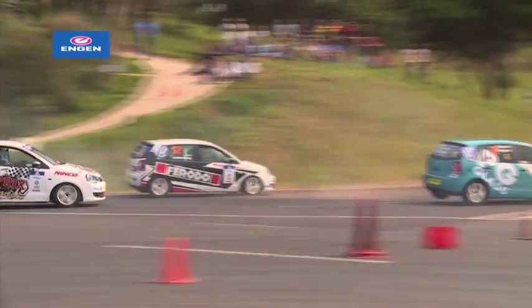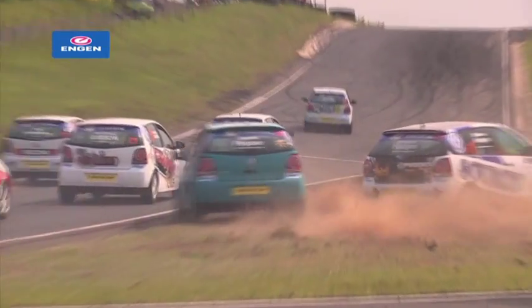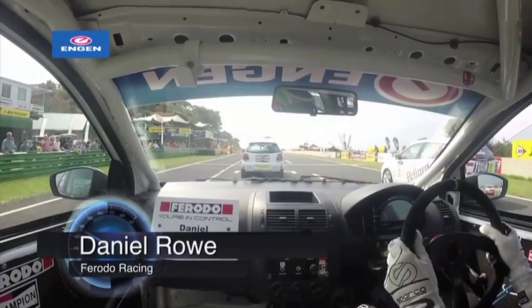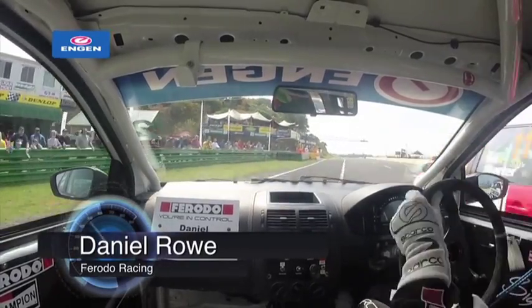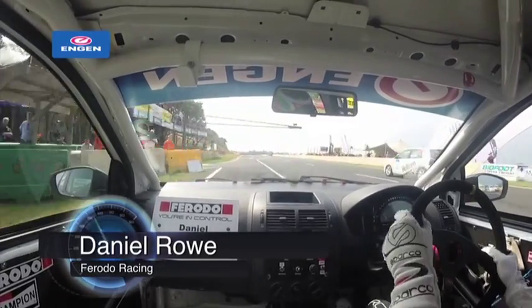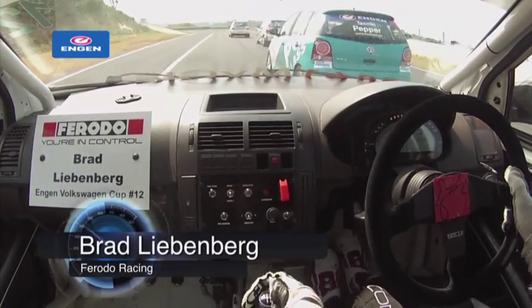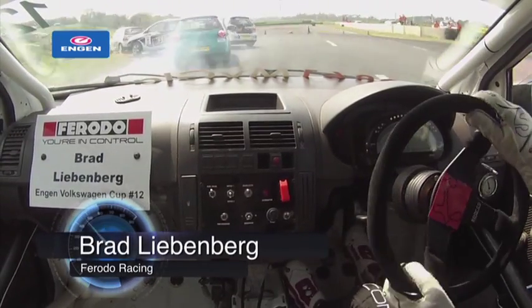As they go down into turn one, it's already getting real between Matthew Hodges and Tasman Pepper. Hodges got it sideways, and here we can see from Daniel Rowe's point of view, his stablemate from Engen Motorsport just stuck on the line and does not get off at all. His brother, though, gets the whole shot. Great driving there from Daniel Rowe to miss the stranded Shorter.